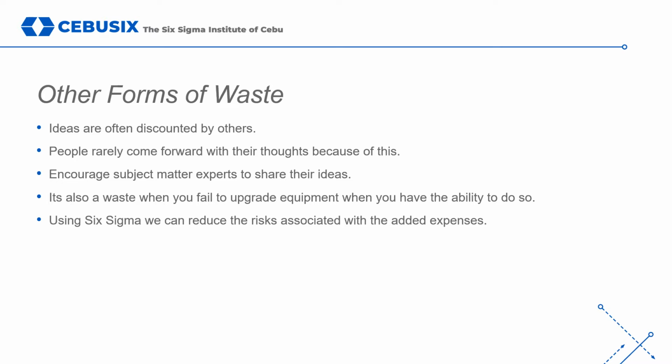One reason waste of ideas is such a common concern for organizations is that people themselves rarely come forward with thoughts. Staff members might think they don't have anything real to contribute, might feel that their ideas won't be heard, or could be anxious about looking silly or ignorant.